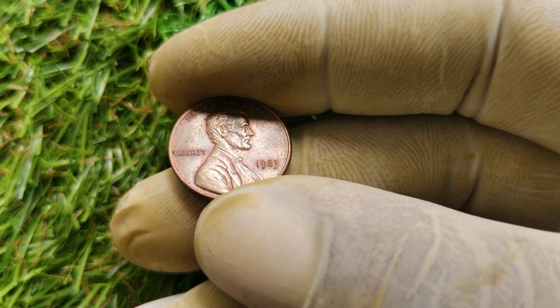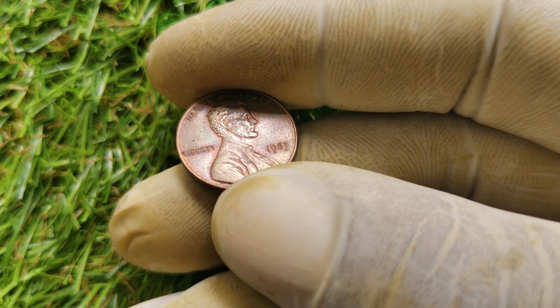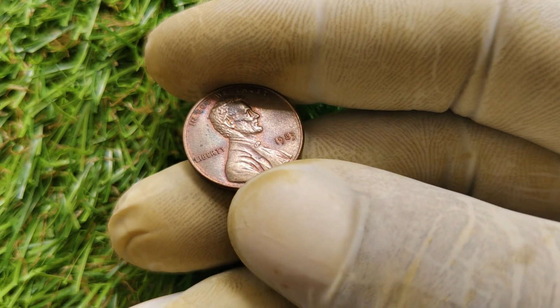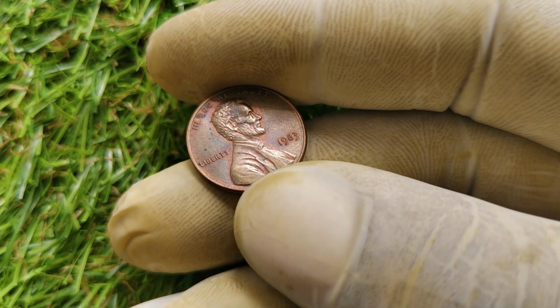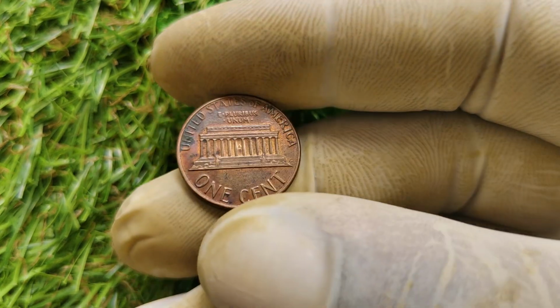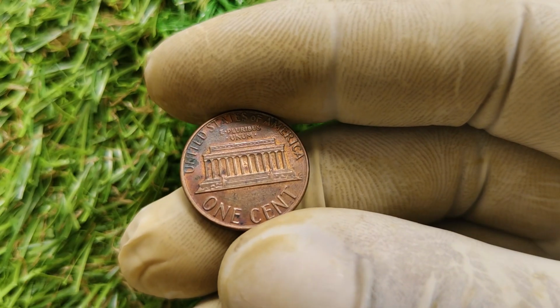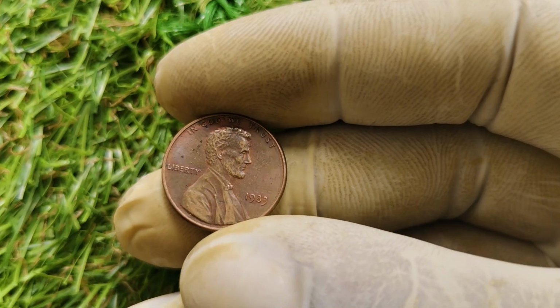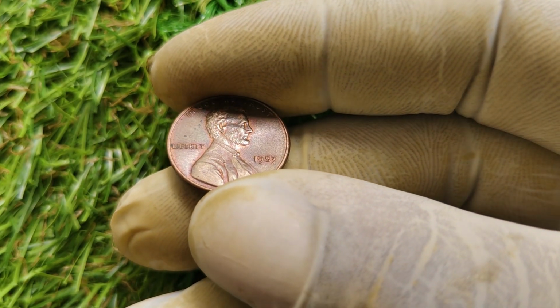This kind of error makes the coin leap out from ordinary circulation pieces. And because error coins are inherently rare, they result from a production mistake. They immediately become treasures to those who know what to look for. Imagine holding an ordinary penny in your hand, only to realize that what you're looking at could be worth thousands of dollars because of a slight imperfection created at the mint. That's the thrill of coin collecting, and it's exactly what makes the 1983 no mint mark penny such a legend.